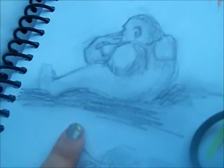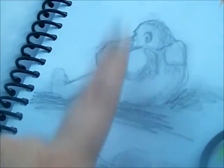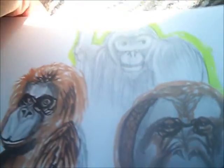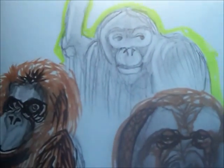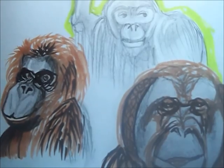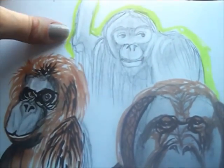And then here's the little baby, and the baby was eating, and she had her back to everybody. So this is the best I could do for the baby. But I really like this sketch. This was my third one. And then I did this one up here. Let me see, there we go. As I was warming up, I feel like I was getting better at it. For my first time ever drawing orangutans, I feel like I was getting better at it. So here's this one. I really like this one.